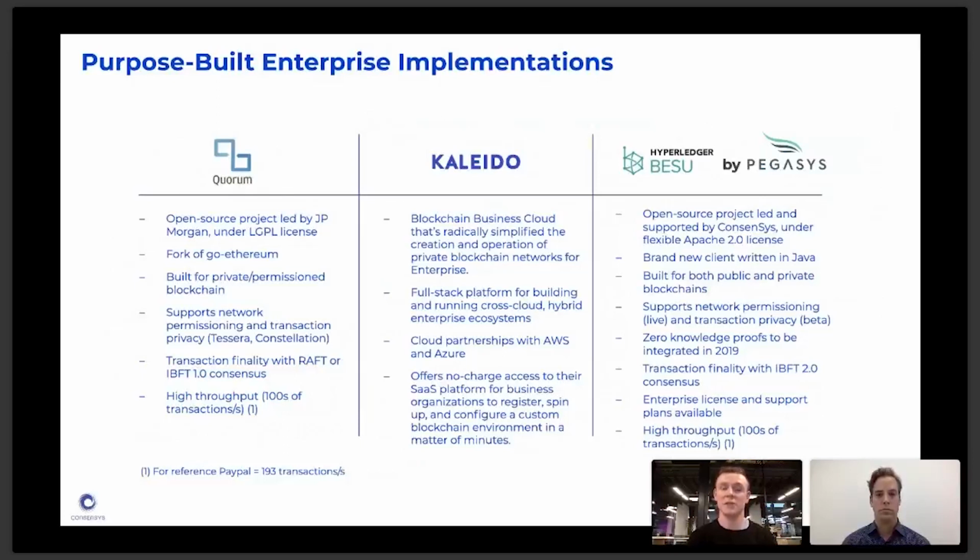So effectively, it's a really easy way to set up your own blockchain in just a very few clicks. And they have partnerships with AWS and Azure, and they offer no-charge access to their software as a service platform for business organizations, which allows businesses to register, spin up, and configure a custom blockchain environment in just a matter of minutes. And finally, Hyperledger Besu.